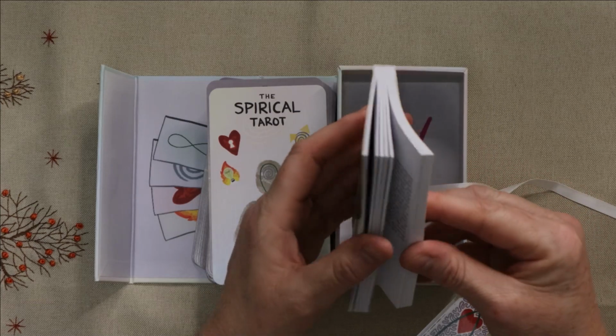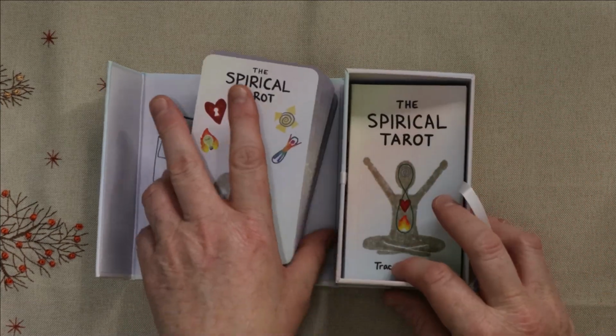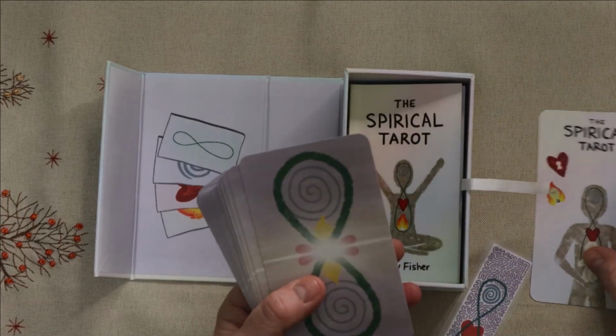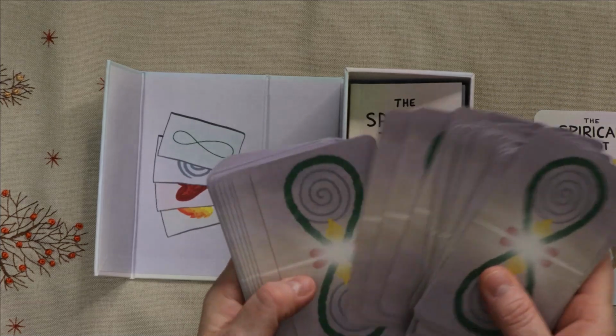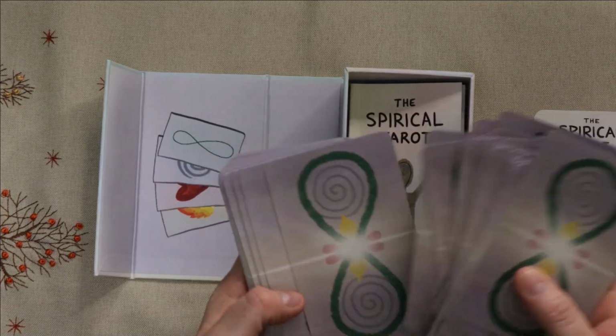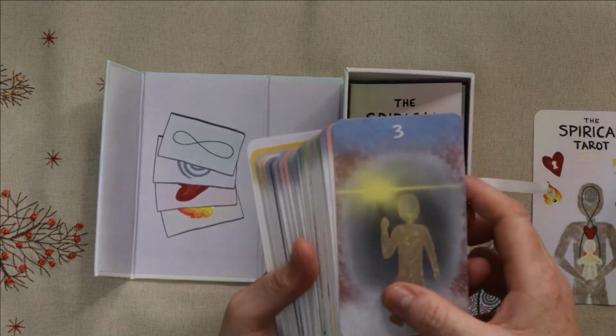So a beautiful name that I think really speaks to this deck, and it is a beautiful deck. The imagery in this deck, this is the back of the cards. As you can see, it is reversible, which I love. I really do love a reversible back. And this is what the cards themselves look like.